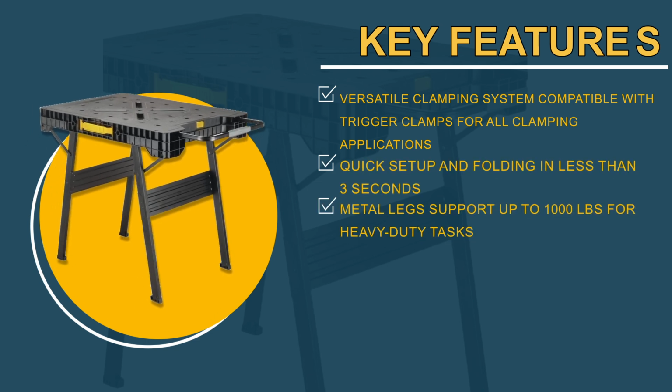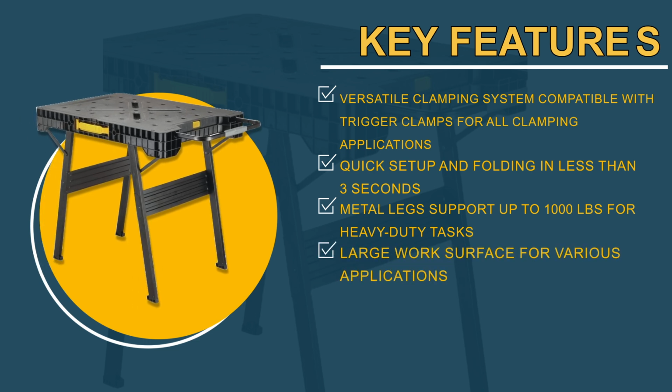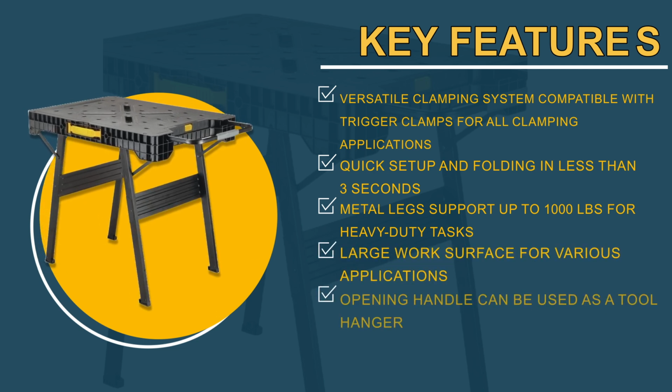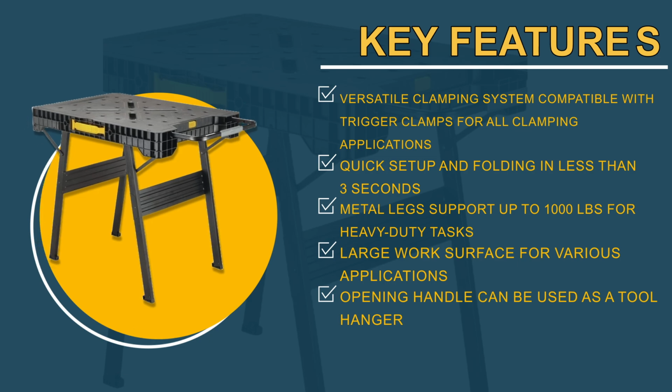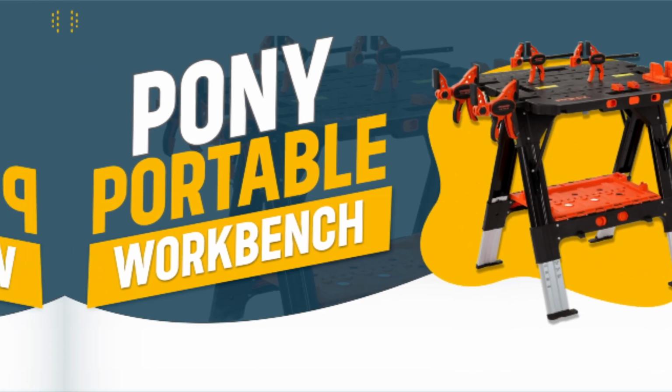Metal legs support up to 1,000 pounds for heavy-duty tasks. Large work surface for various applications. Opening handle can be used as a tool hanger. Number 5. Pony Portable Workbench.